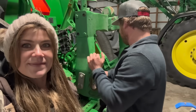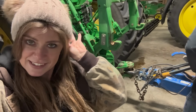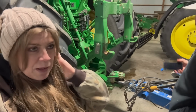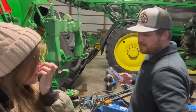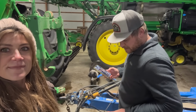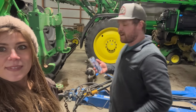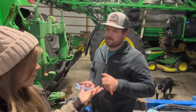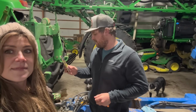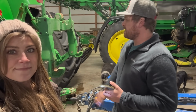a $150 barrel. People are always asking in the comments lately, what do you guys do in the winter? What is your plan for the winter? Normally we work on equipment, but a big part of winter servicing is the combine and headers. That's like the bulk of it. And we don't have to do that this year because all that stuff is going through the dealer.